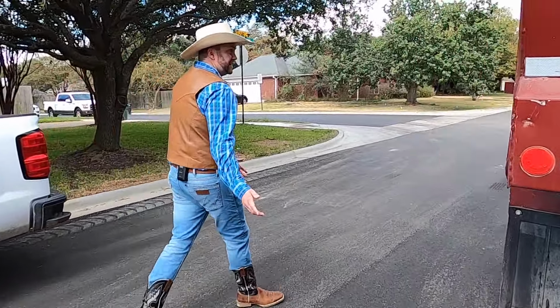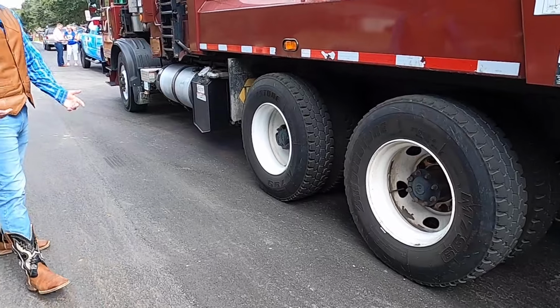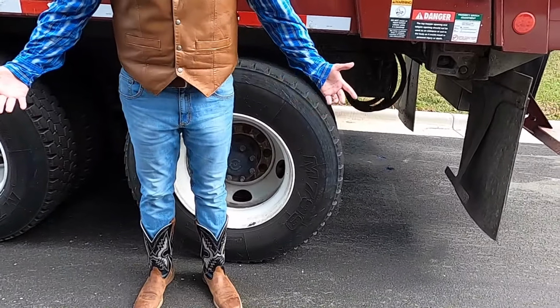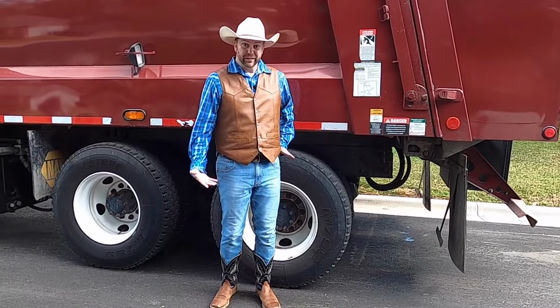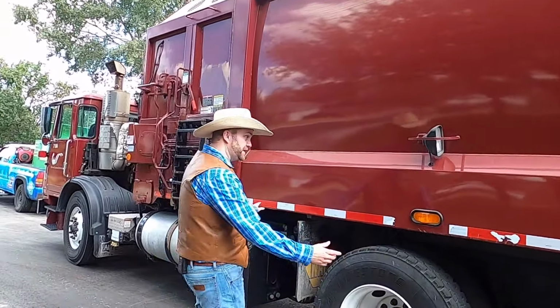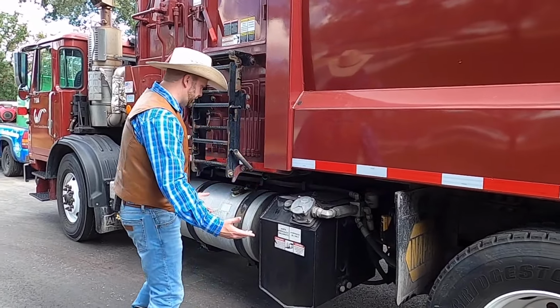Over here, here's those other 5 tires like I talked about. They're really big and really cool. One thing we didn't talk about is look how big these tires are. I mean, Cowboy Jack is 6 feet tall. My waist is right here. I don't know how tall they are, but they're bigger than the tires on my truck, that's for sure. Wow, and all this reflective tape helps people see the garbage truck and lets them know that it's coming.